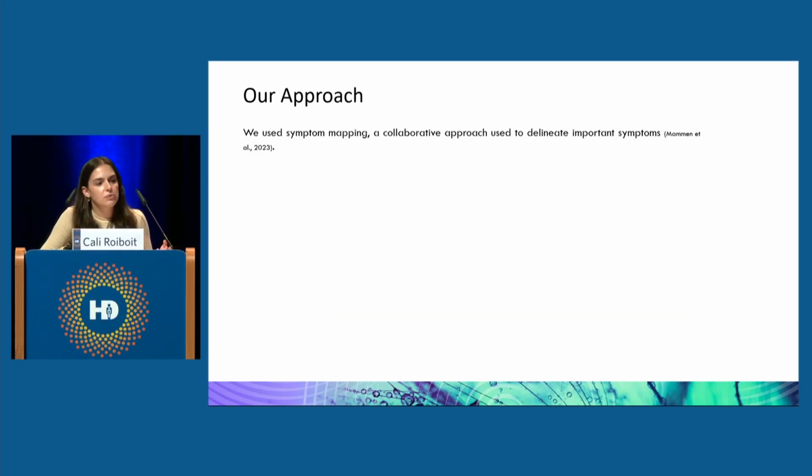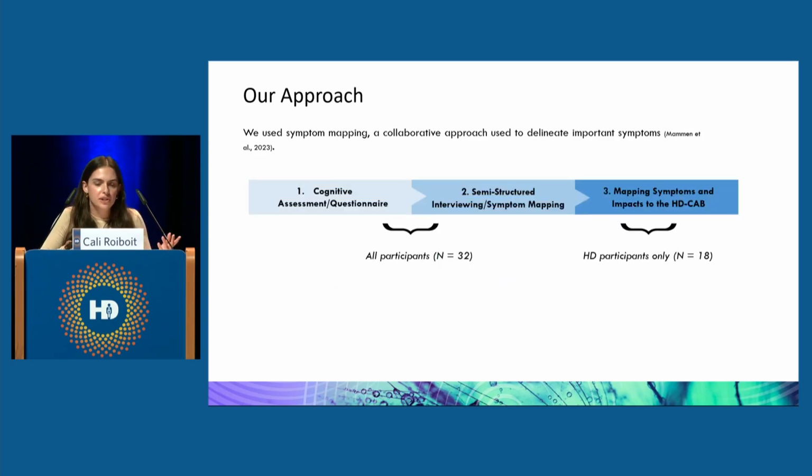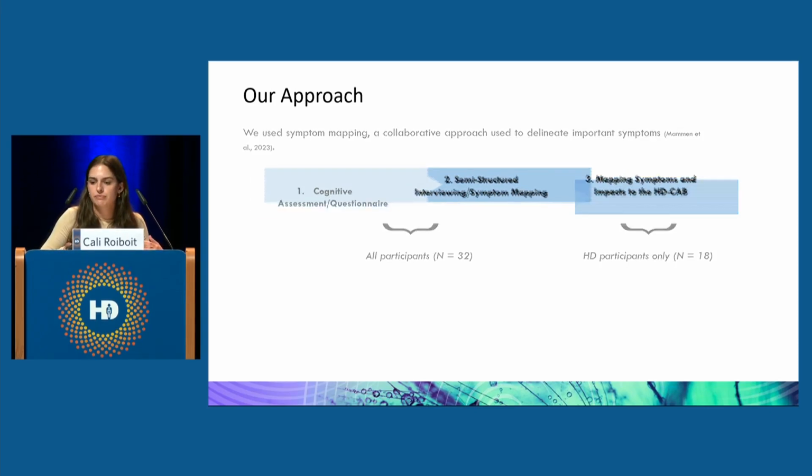So our approach to this was heavily inspired by some of the work done by our co-authors. Essentially, we wanted to use a symptom mapping methodology, which is a way that you can delineate important and meaningful symptoms from the patient perspective and collaboratively create a map of what matters to them. So for this approach, we used a cross-sectional design which had 3 key stages. In the first stage, participants completed any tests or questionnaires, and then we moved on to the symptom mapping process, which I'm going to describe with a little bit of a demonstration.